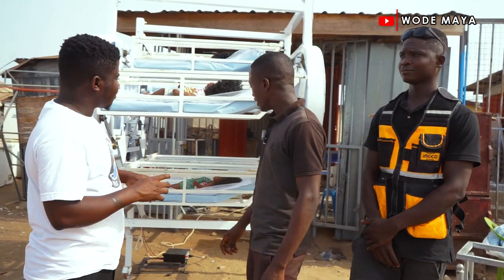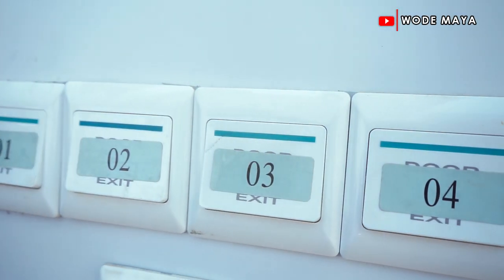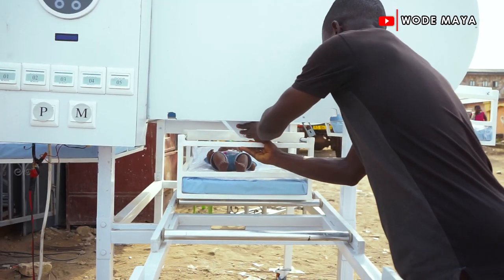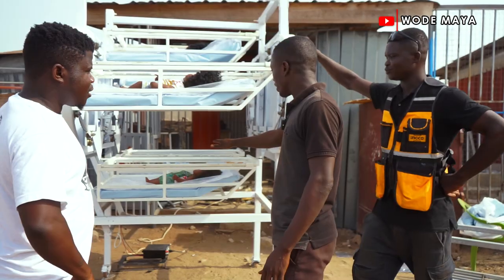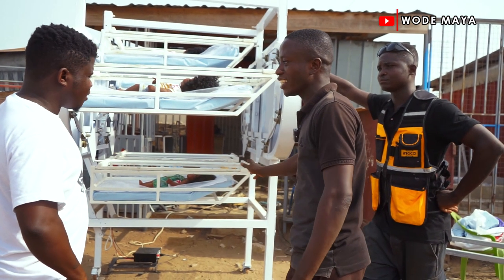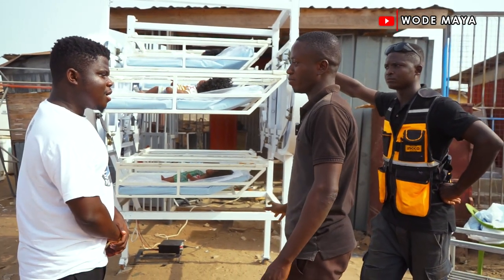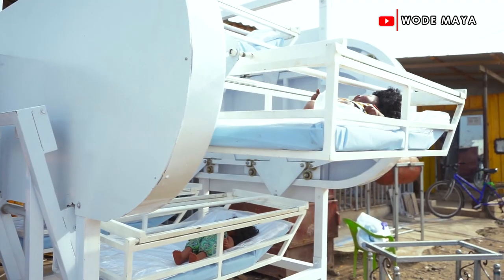Okay, so the function is, this is a 5-in-1 bed. So you have a 5-in-1 bed, and then there is an exit point here. So you can put your babies on it, right? And you can have access to the baby whenever you need. The reason why we have this is to save space in our hospitals and provide more beds at the same time. But what actually came into your mind for you to design something like this?